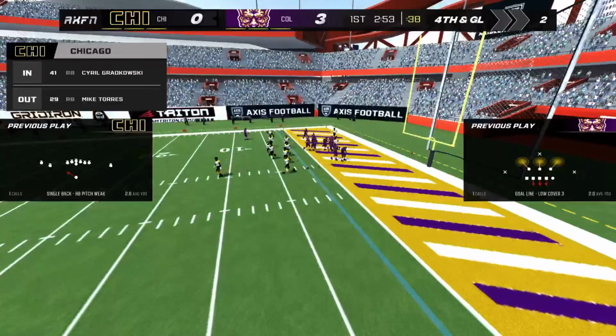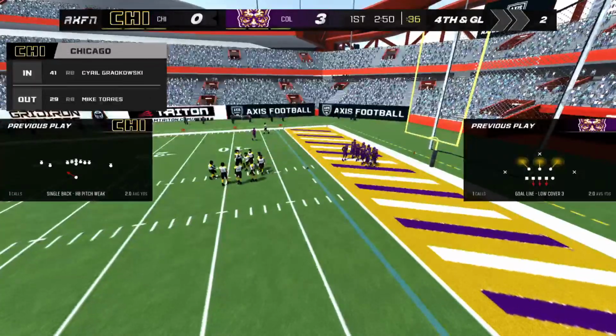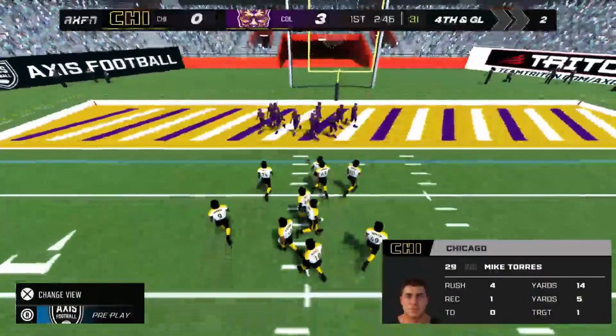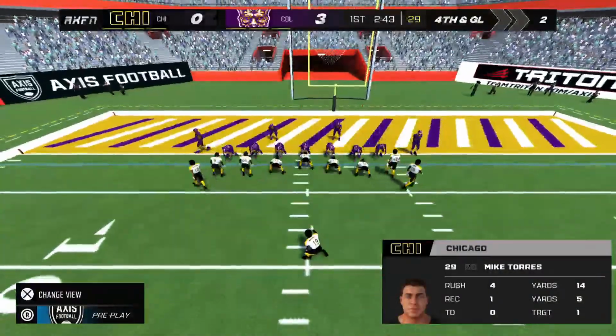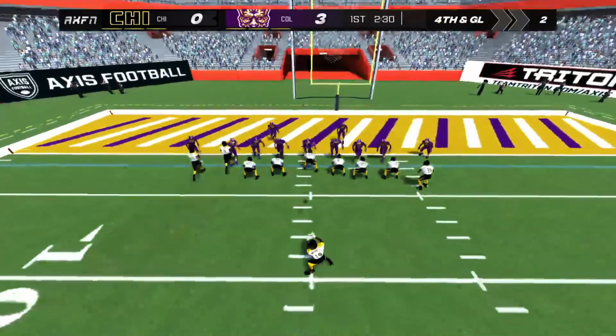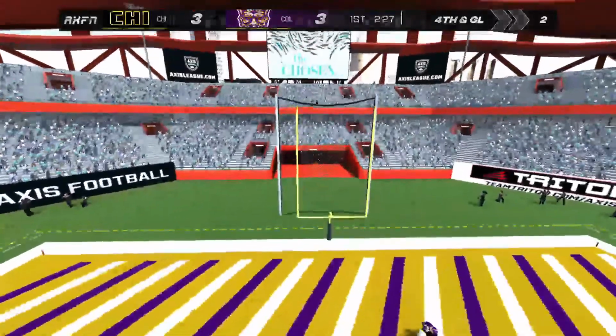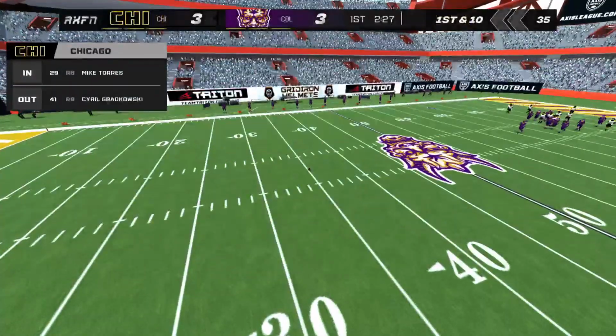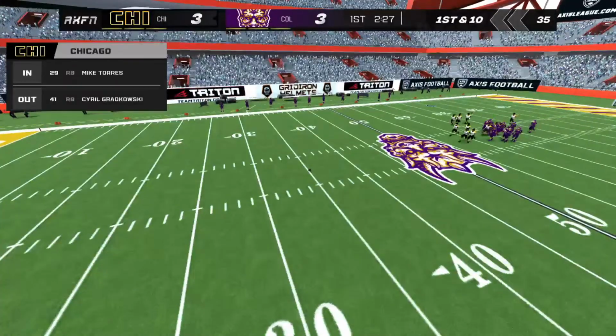That's the right call in that situation. The defense is stacked against the pass and is hoping the offense wants to take a deep shot to try and pick up the first down. The kick is up, and he split the uprights for 3 points. That's good from 19 yards out.